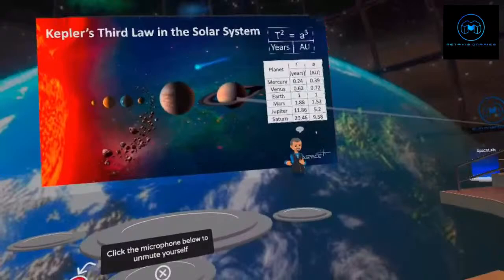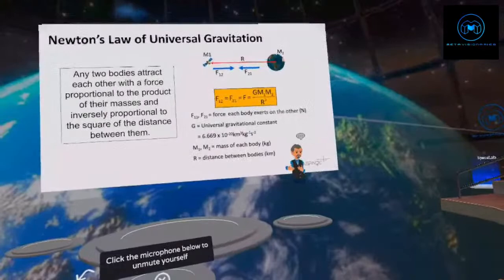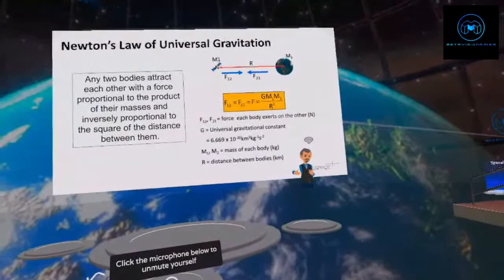Now, the next important law is really all about gravitation. This is Newton's law. So here you see a satellite. It is producing a force on the Earth, and the Earth is producing a force on the satellite.